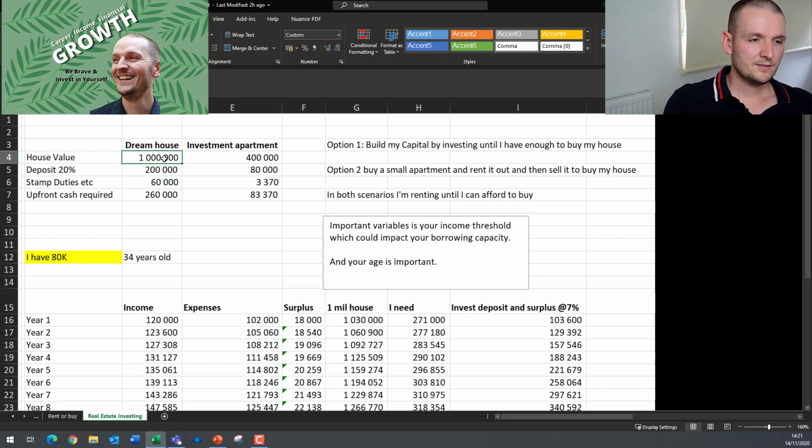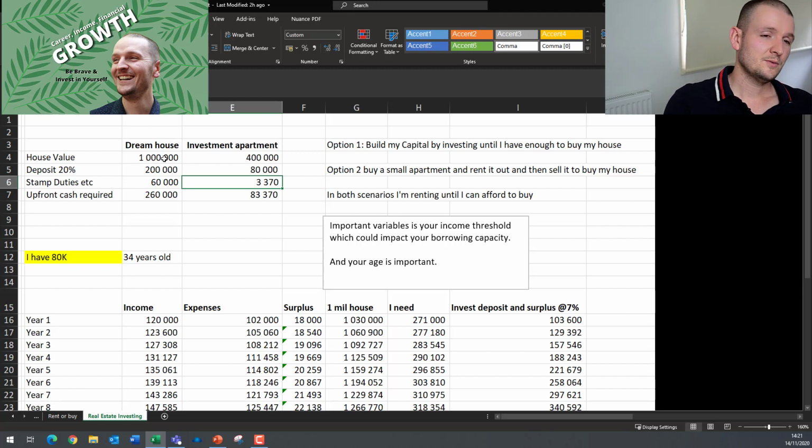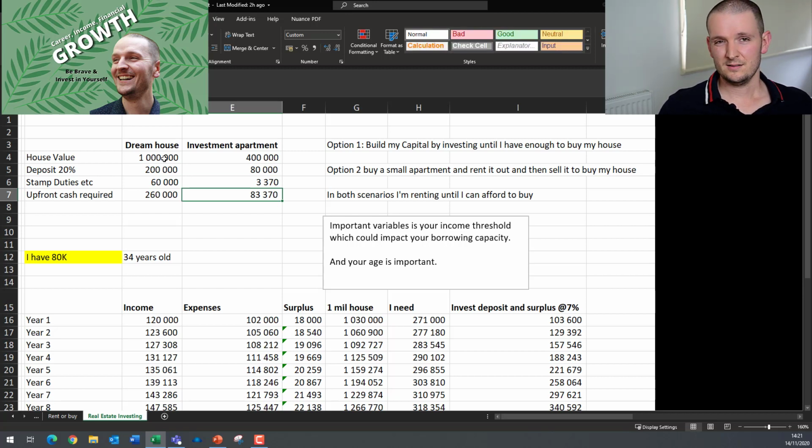So you've got the dream house. It's $1 million value. You need to put down a 20% deposit. You've got to pay your stamp duties. That's the upfront cash required. For the investment apartment, it's a $400,000 apartment. It requires a 20% deposit. Stamp duties on lower value houses are much lower. So you sit with an upfront cash requirement of $83,000, call it $84,000.